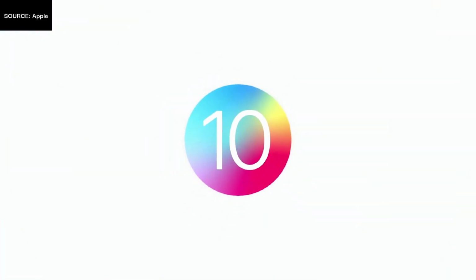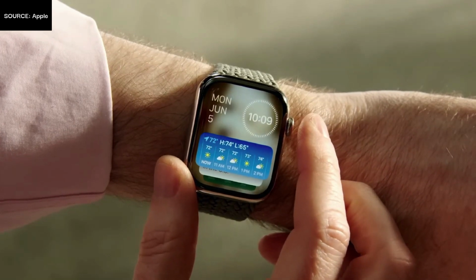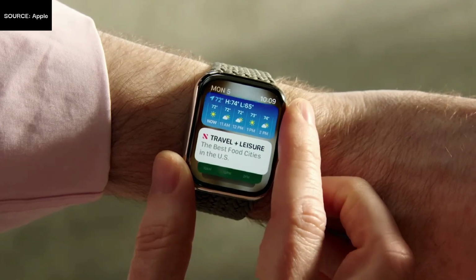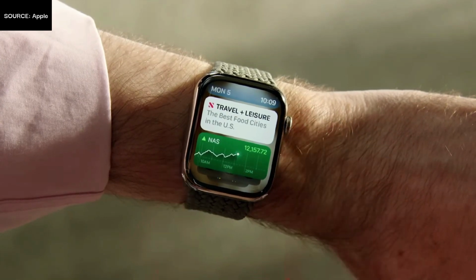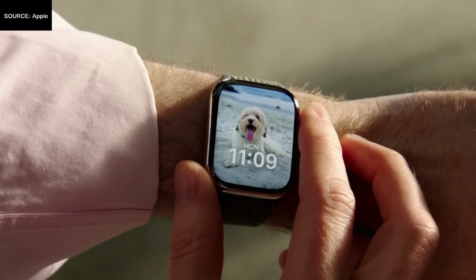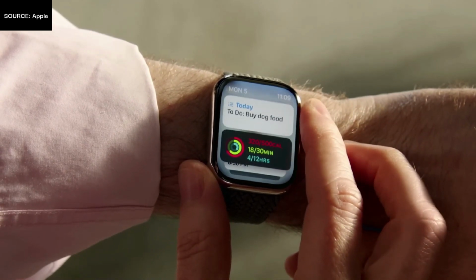With watchOS 10, now from any watch face, you can simply turn the digital crown to reveal widgets in a smart stack. I can start off my day with a glance at the forecasts and headlines, and the smart stack uses machine learning to show you relevant information right when you need it. So later in the day, you'll see some upcoming meetings, tasks you need to complete, or medications to log.